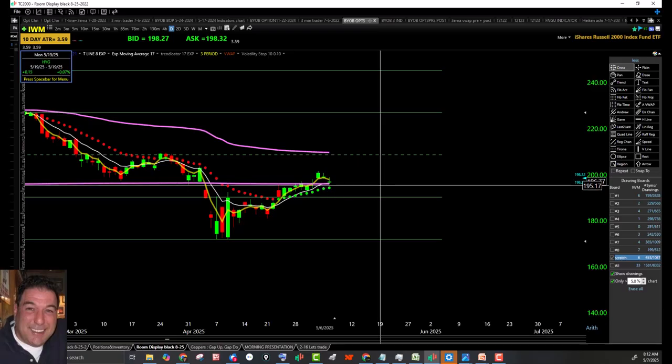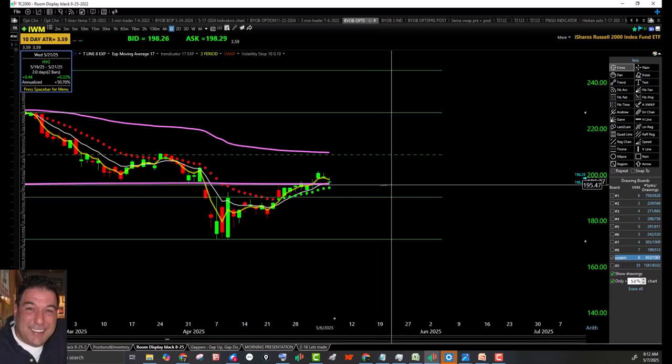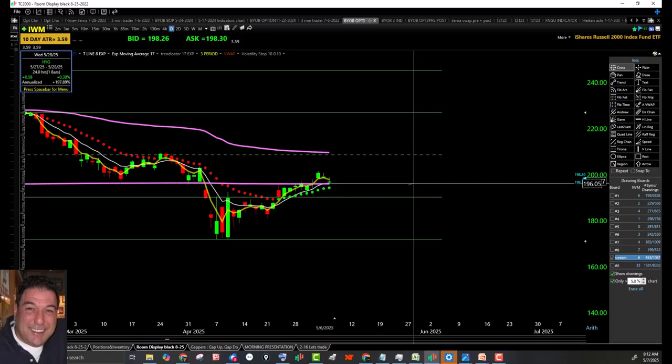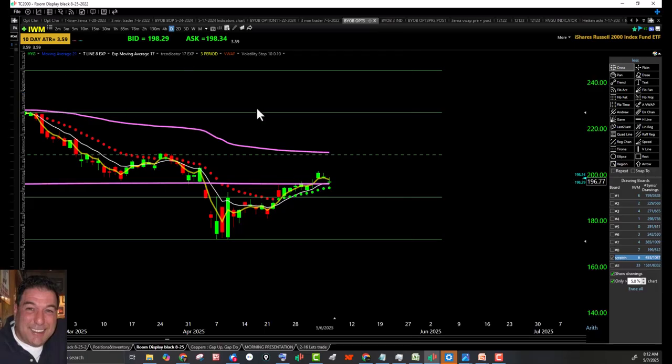Finally, no longer in the lower third. That's probably questionable. No longer in the lower third, so that's neutral. I got to say it's knocking on the door of being back into the bearish zone. We'll see what happens. That's IWM.